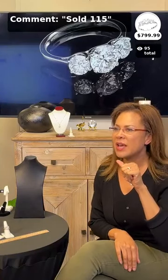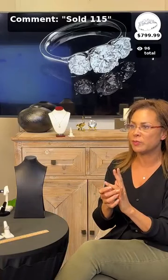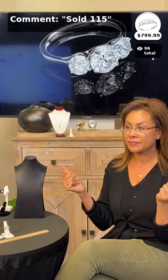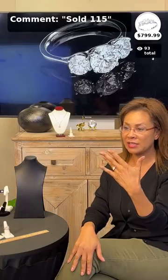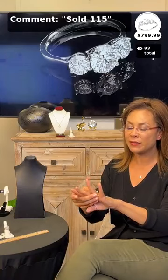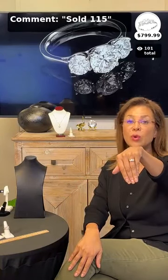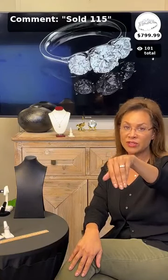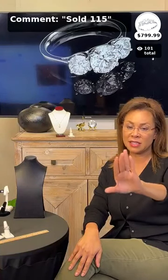Okay, so let's see. Oh my goodness, I knew the diamond in the middle was huge, but wow. Not that huge. It's 75 points. And you have your diamonds GH in color, SI clarity. It's that classic past, present, future look on the finger. And this is all crafted in 14 karat gold for $799.99. It's $200 off our regular Shop LC price, which is a very big deal.